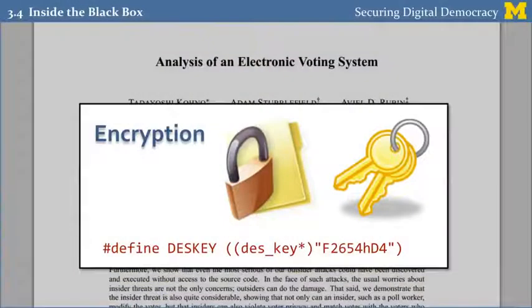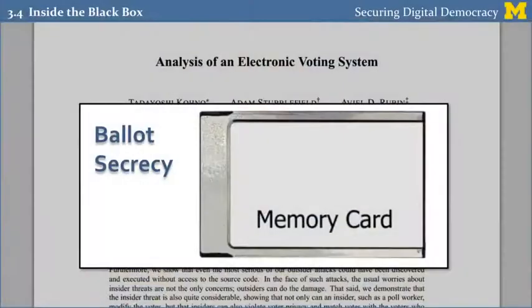That key, which you see here, happened to be the string F2654, lowercase h, D4. That was the secret that was protecting the integrity on all of these machines. And once the code leaked to the Diebold website, anyone could decrypt any of the data files from any of the machines.